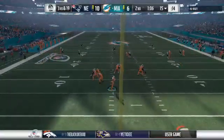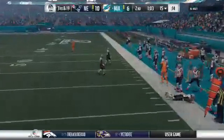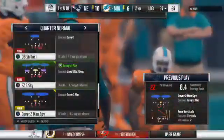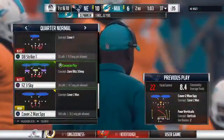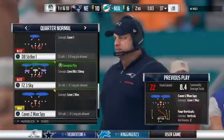Now on 3rd and long, they'll look to throw. And it's caught by Parker. They convert on 3rd with a gain of 22. He's such a good route runner. Shows it there on 3rd down. Very proficient and a good pass.